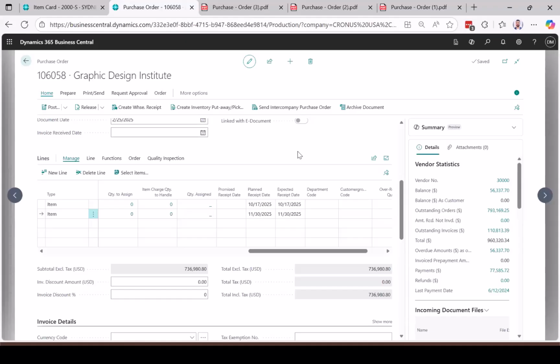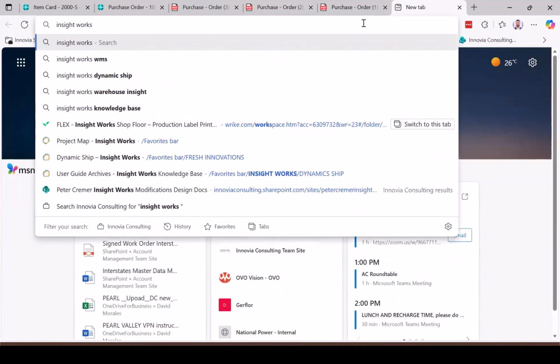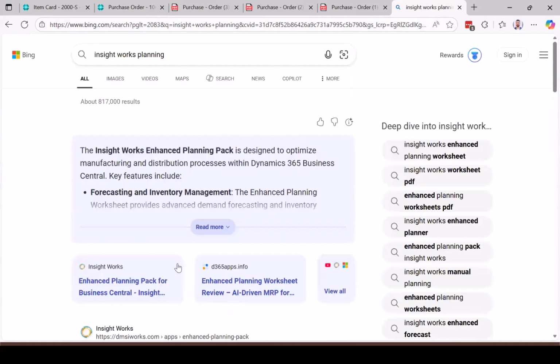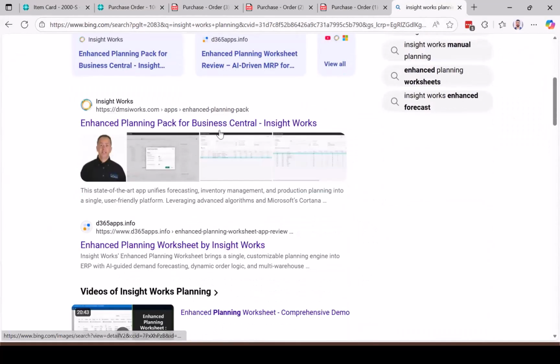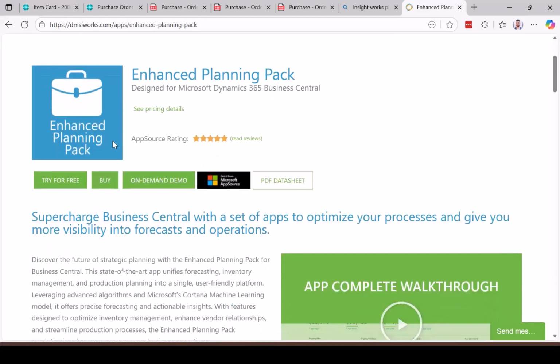So these ISVs or applications or extensions are apps that can be easily installed in Business Central, and I highly suggest you look for those. Let me show you here. InsideWorks planning. So I can show you here very quickly. There is an enhanced planning worksheet for Business Central, and this is their page. And by the way, we work with them a lot. If not the most recognized vendor in North America, and now expanding to Europe, for everything related to manufacturing, planning, etc. You name it. They are great. High quality delivery, support, etc.